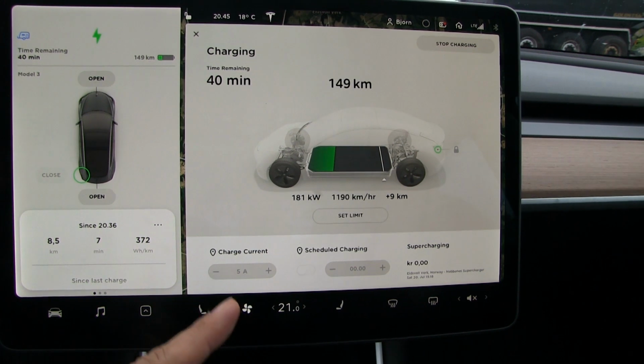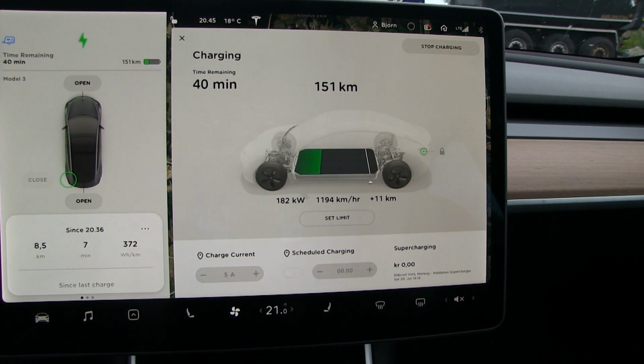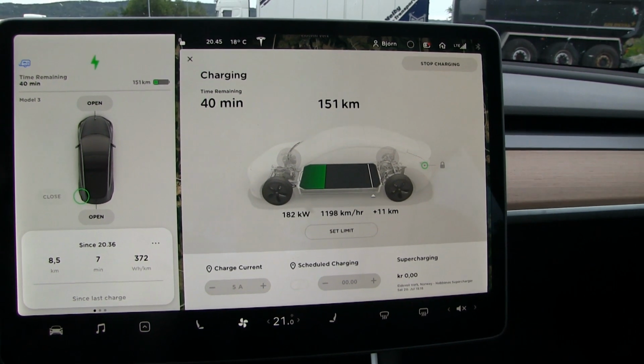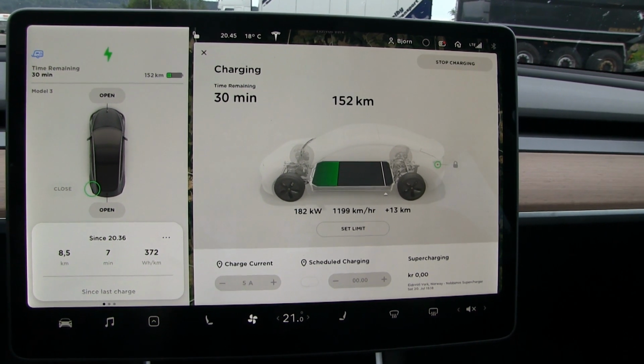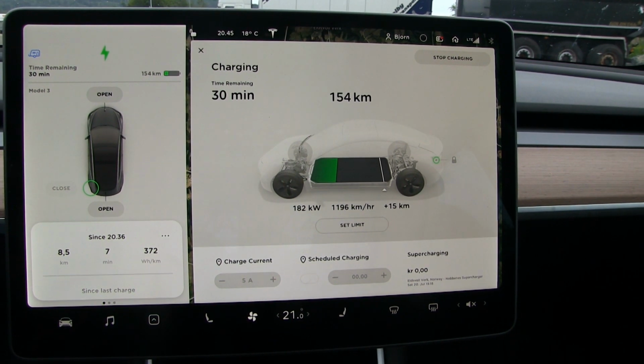I actually want to show you kilometers now, just so you can get an idea in real time how damn fast the kilometers go up. So yeah, wow. Ooh, that was a clonk sound. Yes, you heard it. It's not the contactor. It's not the power switch sound. It's just the clonk sound.